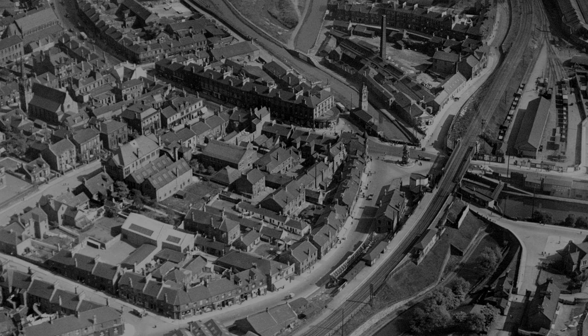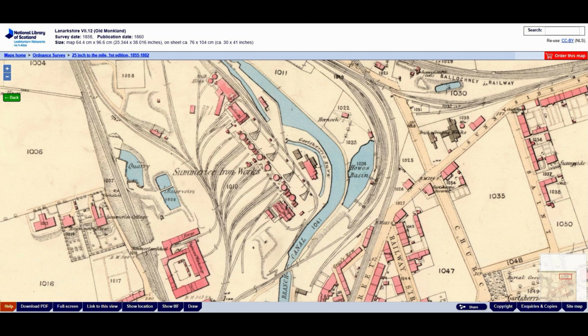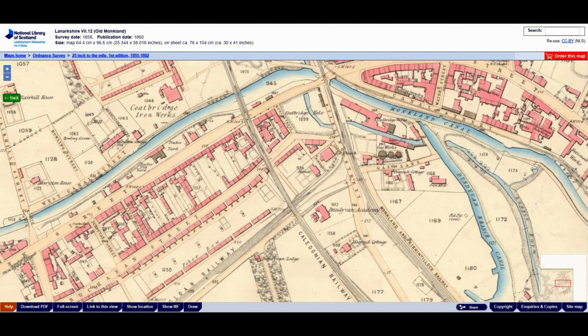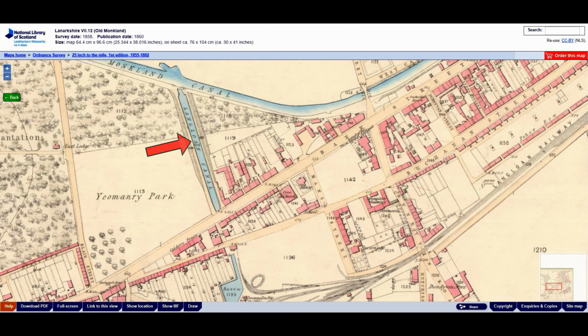At various places on that 1858 map, we can see some of the branches off the canal, like the previously mentioned Gartsherry, Hornock and Summerlee Canal branch, which led to Summerlee Ironworks and Gartsherry Ironworks. The Dundyvan Branch Canal, which led to the Dundyvan Ironworks. And the Langloan Canal Branch, which led, as the name suggests, to the Langloan Ironworks.